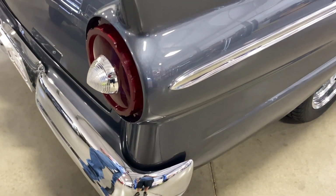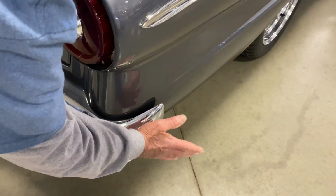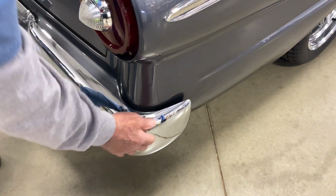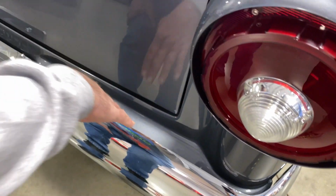You did some work on this rear bumper. It looks like same thing. The back bumper stuck out. So we cut those, tucked them in, shortened this to get some of the length off of it. Added this splash guard so you couldn't see down through there.